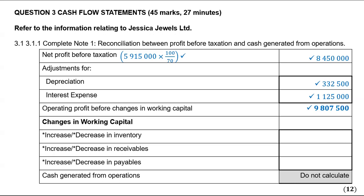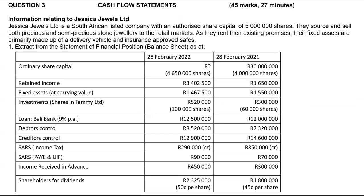Okay, now let's look at inventory. We need to check the increase or decrease from inventory. From the information I was given, I don't remember seeing inventory here. I'm going to go straight to additional information and check anything that talks about inventory.